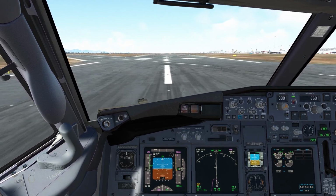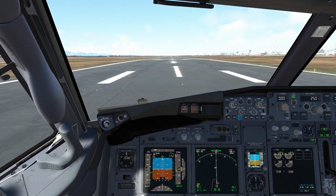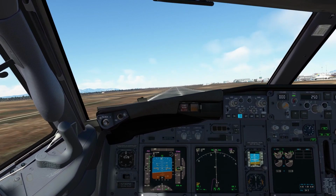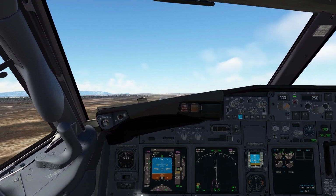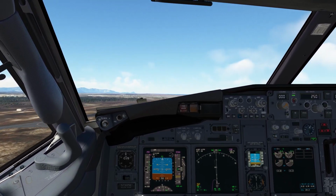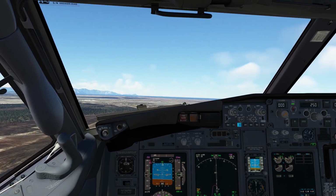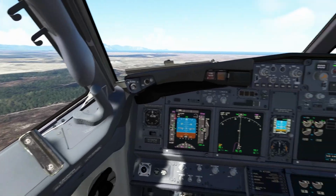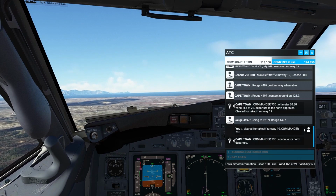130 rotation I'm looking at. Oh, positive rate of climb. There's a crosswind. Gear up. Commander 736, continue for north departure. There we go. We're going to do a left turn here.